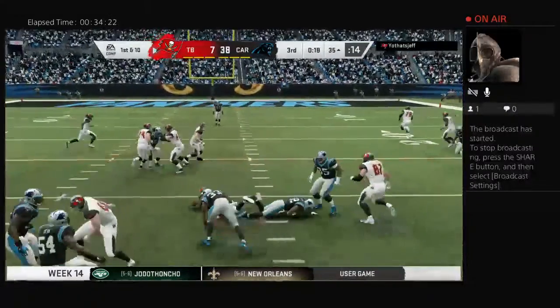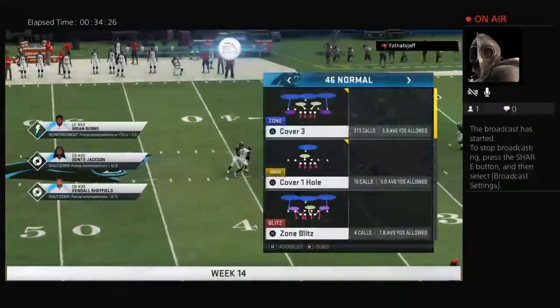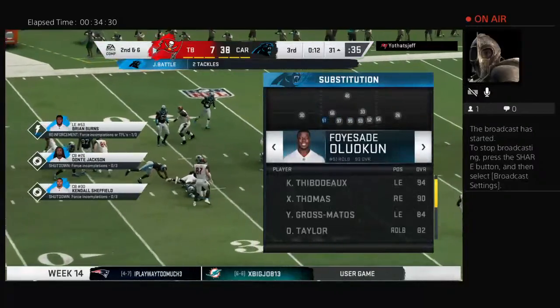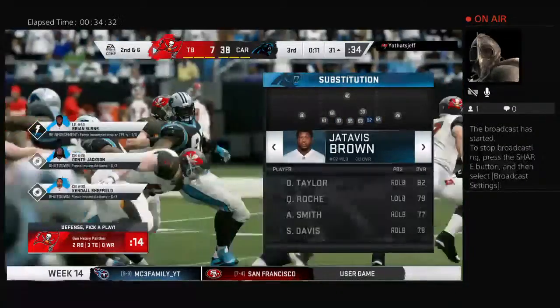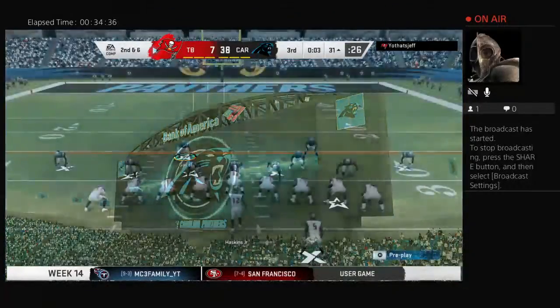Stepping up. He'll try and run. Give him 4 yards there on the 1st down keeper. I call that play a success. A nice inside run sets up a very manageable 2nd down. A very solid gain on that play. At the 31-yard line.